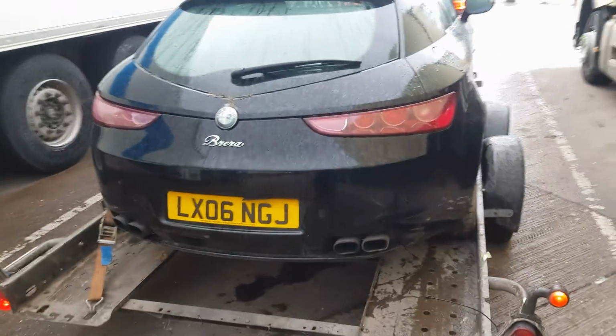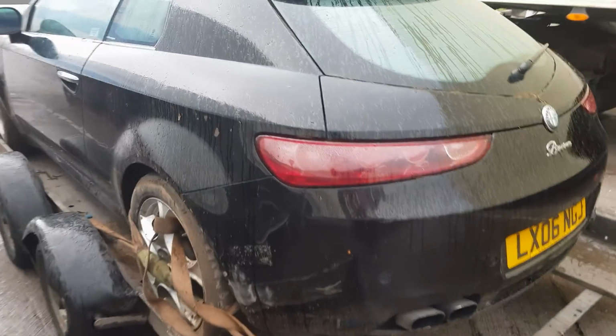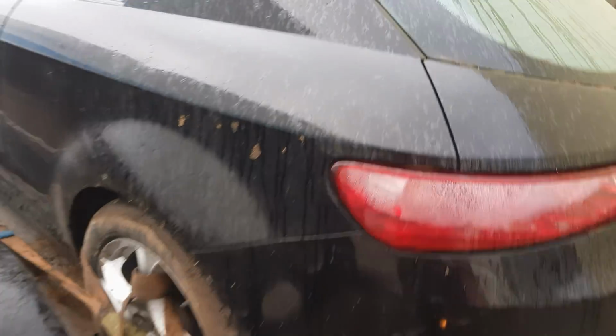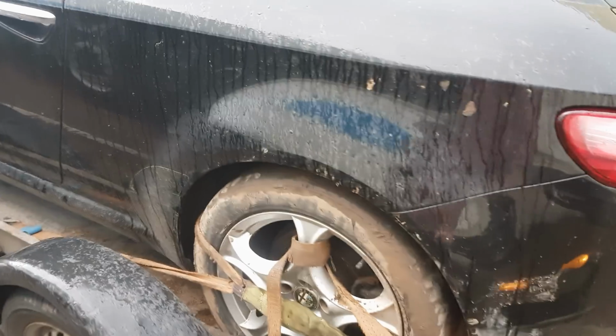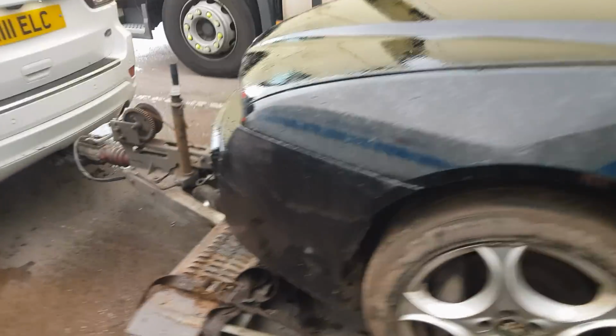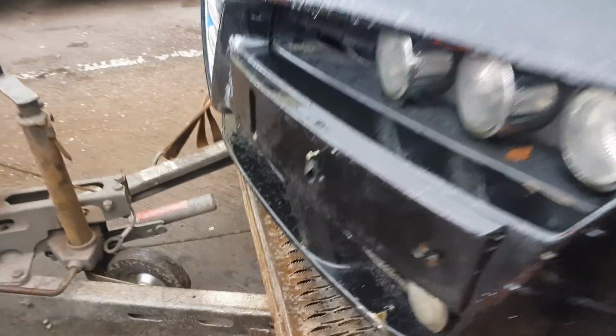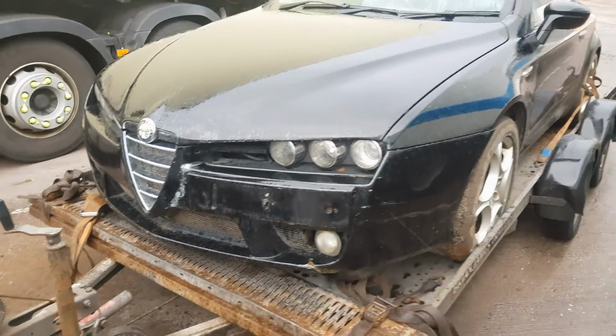Bodywork is all present and accounted for. Oh, weather's horrible. A little bit of moisture in the headlight. Alloy wheels aren't in too bad a condition underneath the mud. You do have a little bit of damage on the front here. It's a little bit of a scrape and a little bit there and missing the number plate, but you know, it's a cheap car at the end of the day, so it is going to have some faults.